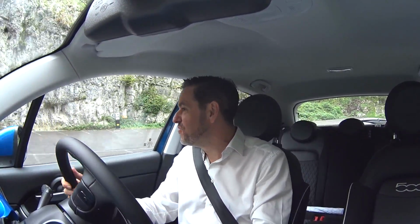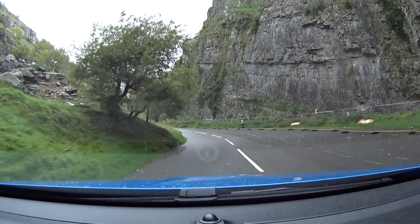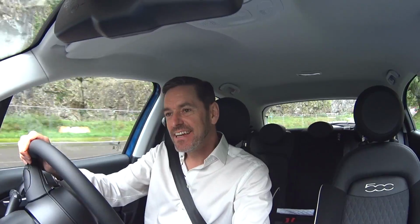Wow. Here we are at the Cheddar Gorge, and this has just got to be one of the most spectacular places. I actually cycled up here once when I did the Tour of Wessex a few years ago, and it's a brilliant, brilliant bike ride, but to get to drive up it, beautiful.